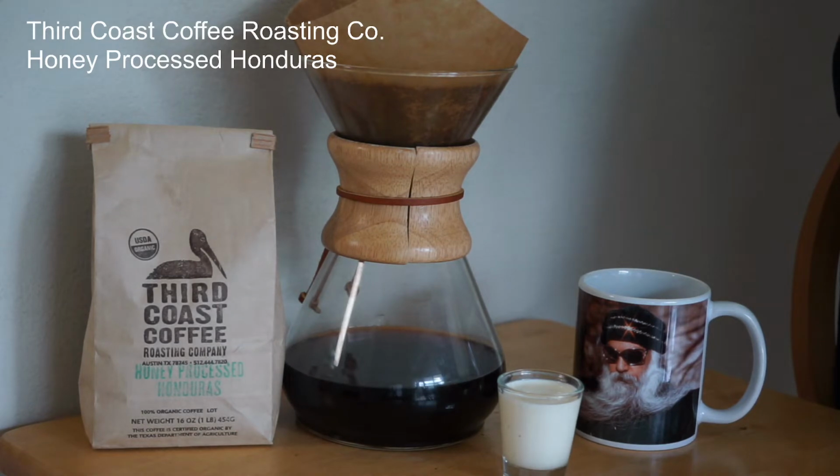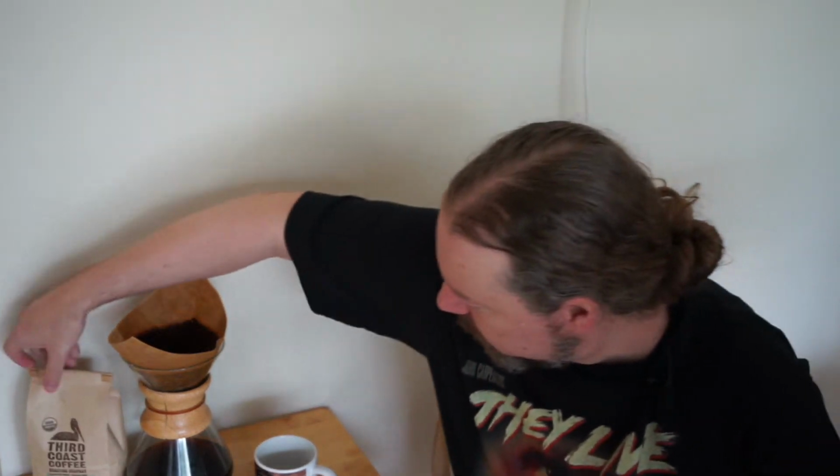I'm going to review another coffee from the wonderful coffee roasters here in Austin, Third Coast Coffee Roasting Company. Today we have a honey processed Honduras. The honey processed Honduras, I don't think is my favorite of all the coffees I've had, but I was anxious to review this one because I pick up different notes. It feels different to me when I have the coffee on its own, when I'm doing a review, as opposed to when I'm just having coffee in the morning. So let's have a smell here and see how this is. We'll read a little bit about the company and then also where the beans are from in a minute.